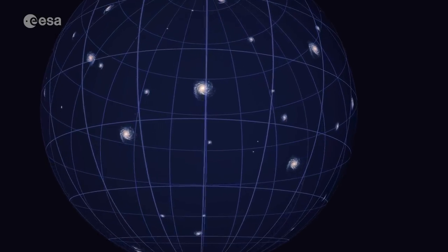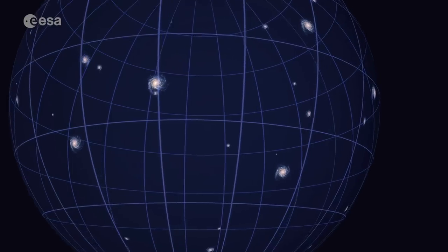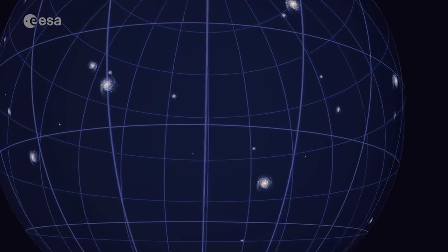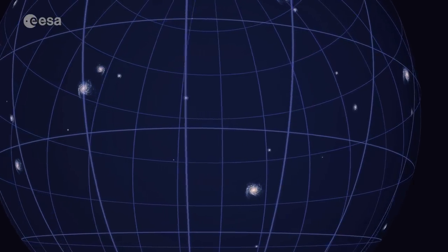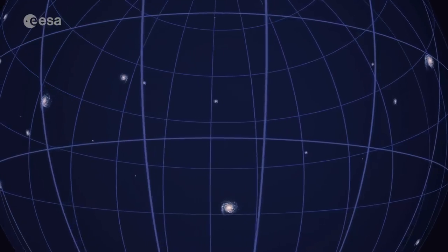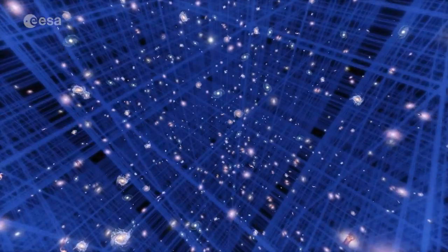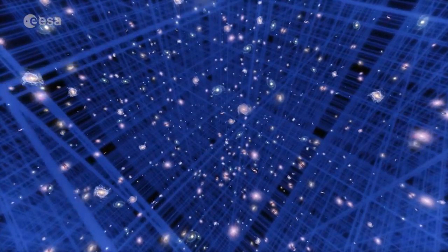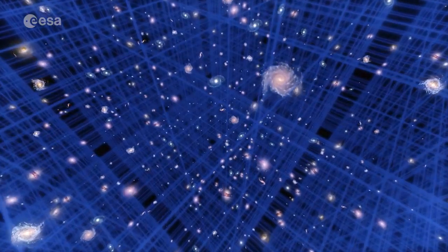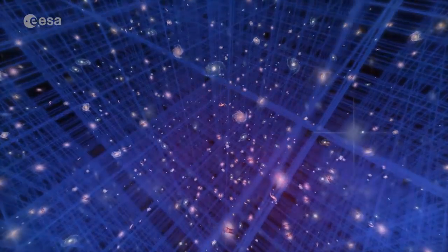To their surprise, the data implied that the universe has not been expanding at a constant rate, but instead is accelerating. Many scientists believe this acceleration is caused by something called dark energy that must make up about 70% of the entire universe. By observing how dark energy behaves over time, astronomers hope to gain a better understanding of what it is and how it might affect the future of the cosmos.